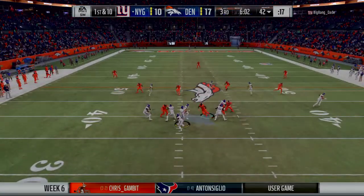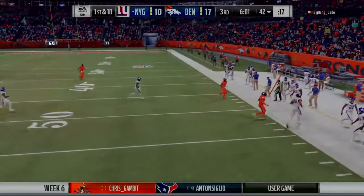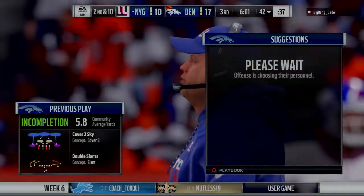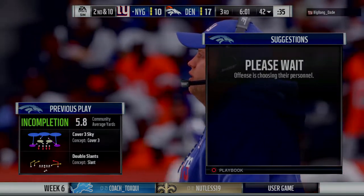Webb to throw. And he just gets rid of it. Throws it away. A wise move there. Looked like nobody open. Now second down.